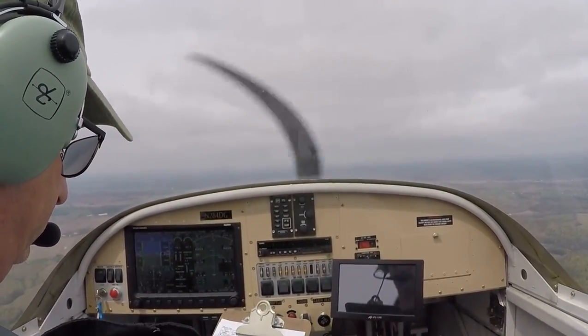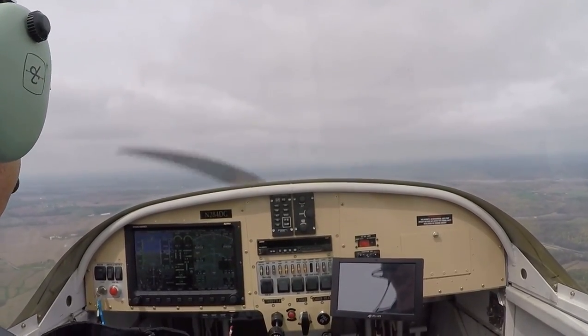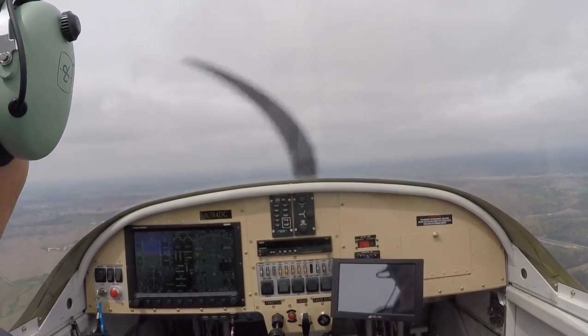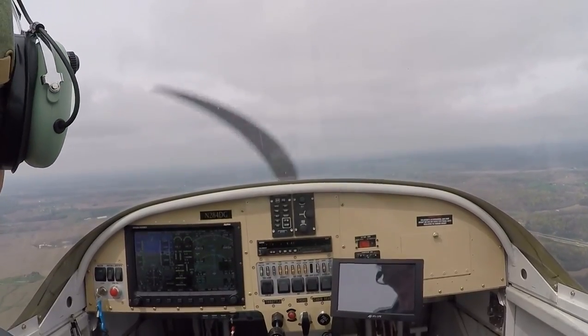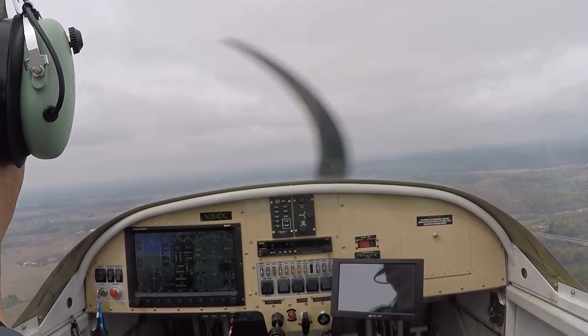Urbana traffic, this is Cessna 1265 Quebec. We're about 5 miles east of Rosewood. We're going to be doing an approach and back to Urbana, and we're at 2,800 feet. You going runway 2 or 20?